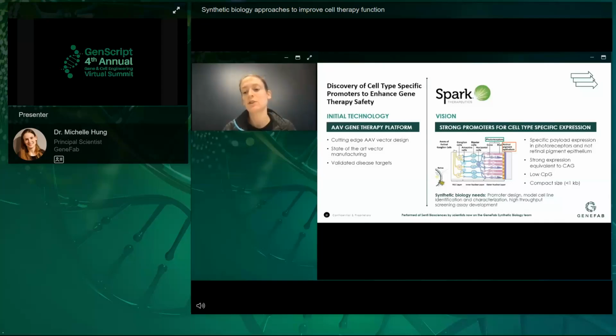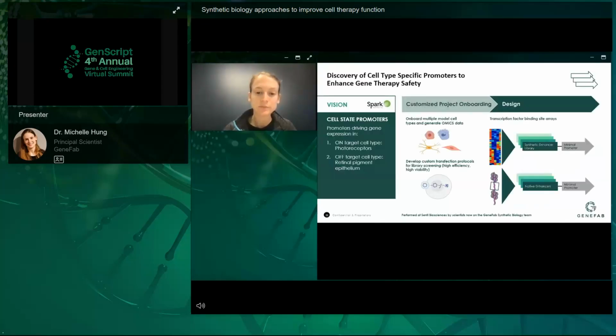They wanted strong expression equivalent to the CAG promoter, which is a very strong constitutive expression, low CpG, and compact size, less than 1 kb. And so they needed a synthetic biology team that could design these promoters, develop the model cell lines to model photoreceptors and retinal pigment epithelials, and do high throughput screening and assay development.